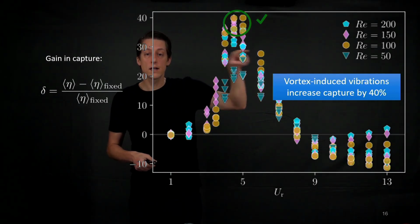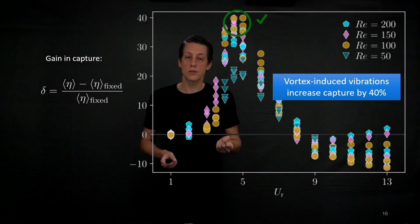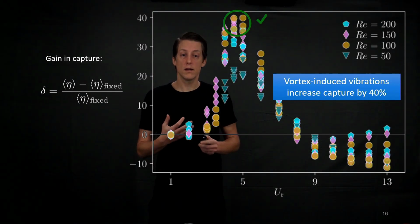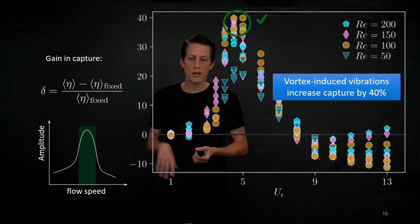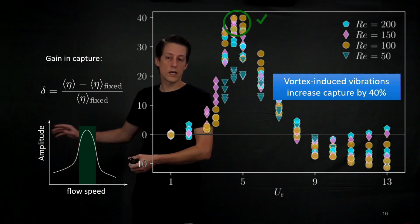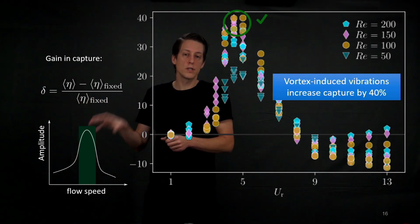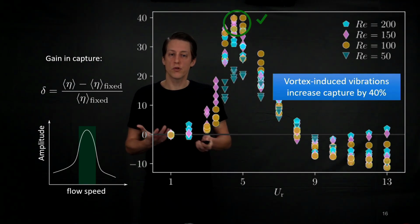We find that when the reduced velocity is around 5, we can get a gain in particle capture, which can reach up to 40%. So basically, a vibrating cylinder can capture 40% more particles than a fixed one. And so if it means food, 40% more food is non-negligible. And how do we explain this? Well, basically, it's our lock-in range, right? So we showed it earlier, when you have a vibrating cylinder, in the lock-in range where the vortex shedding frequency matches the natural frequency of the cylinder, there's a great amplitude of vibrations of the cylinder. And so when the cylinder vibrates with great amplitude, it's better at capturing particles.